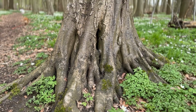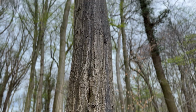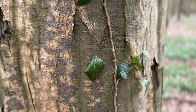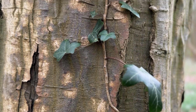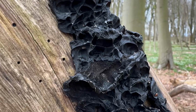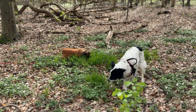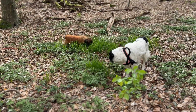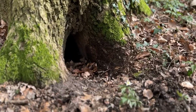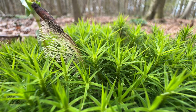This is one of my favorite beech trees. He looks like from another world after rain. Sometimes I think I don't have dogs, but instead I have cows or sheep. Doesn't this look like a fairy wing?